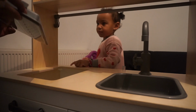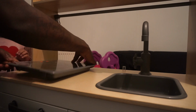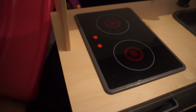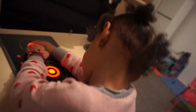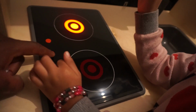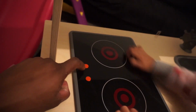Right, we're gonna put this in now. And we're gonna see if it works, okay? I think it's done. Put this in. I think you have to push down. Right, do you wanna see if it works? Press the button. Did it work? Yeah! Sick. Right. Turn it off now. Oh, you press it again and it gets hot. Oh, that's naughty. No, don't. That's naughty.